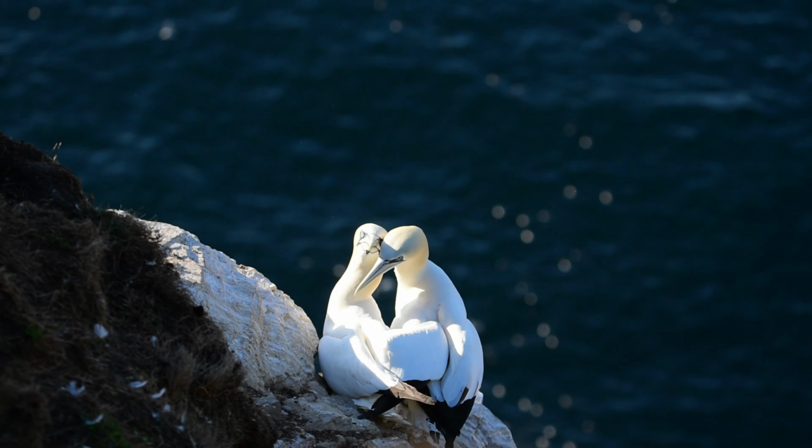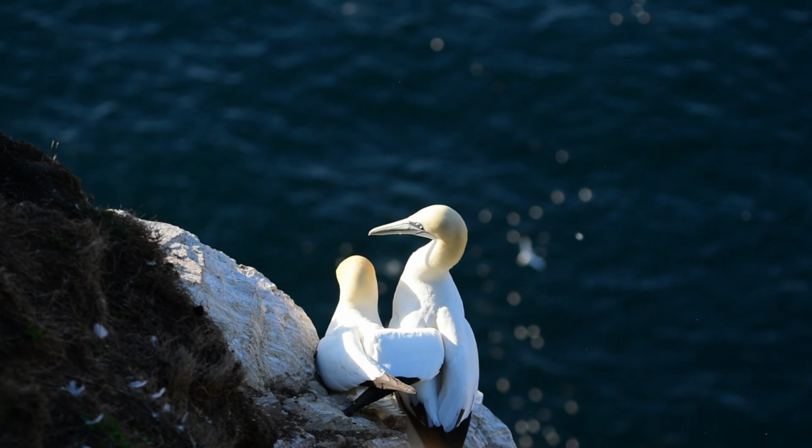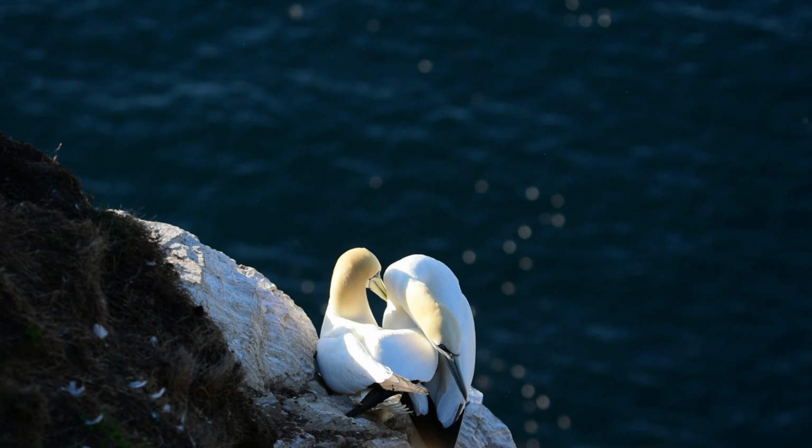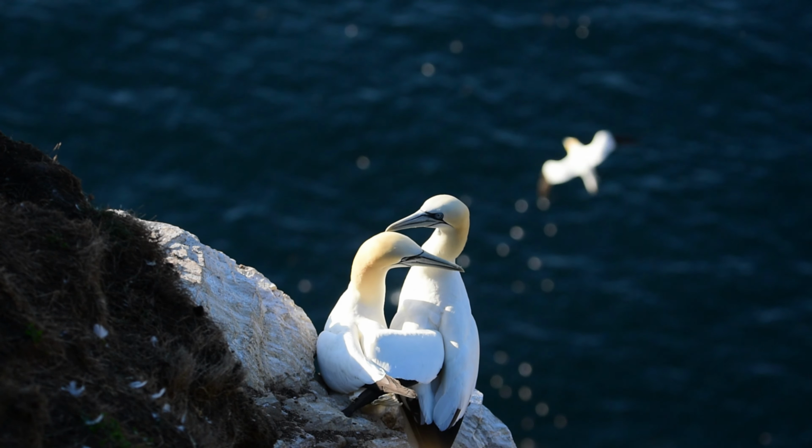Gannet pairs are monogamous and can remain together for several seasons, if not for life. They separate when their chicks leave and bond again the next year. The beak rubbing ritual renews and strengthens the bond.